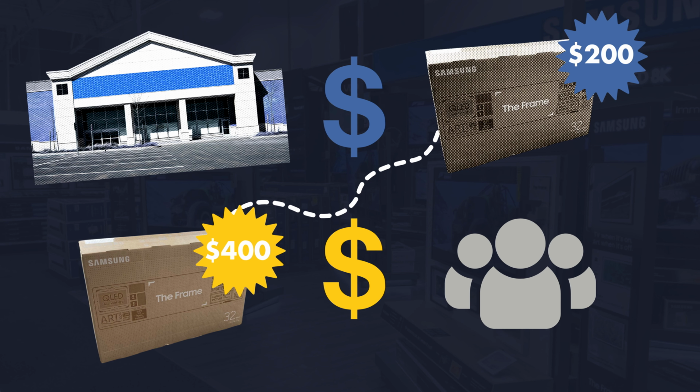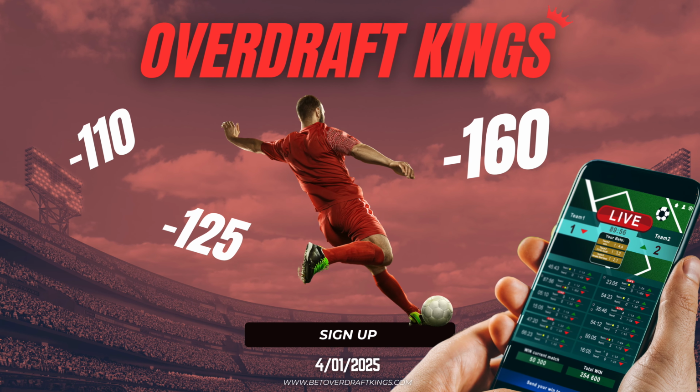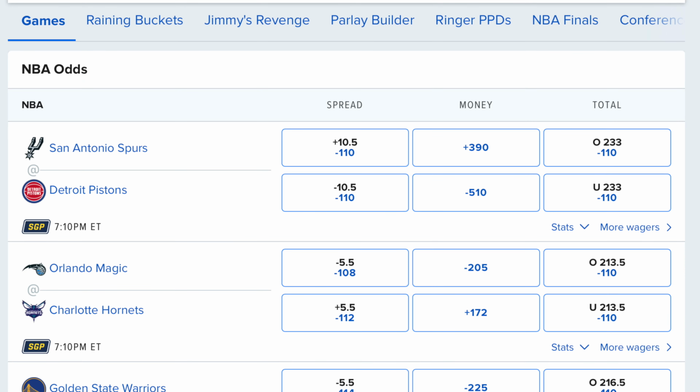If you don't know what the vig is, think of it like this. When a store pays $200 for a TV from Samsung, then sells it to you for $400, that's their markup. That's what keeps the store in business. And sportsbooks work the same way. But instead of selling products, they're selling you the chance to win money. The numbers you see next to a bet like -110 or +120, those are just price tags showing you what you have to pay for each chance.